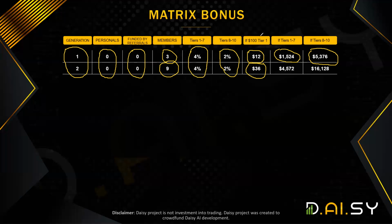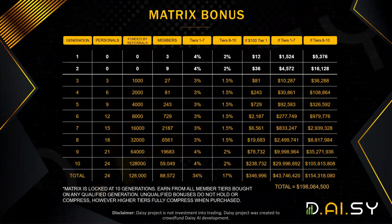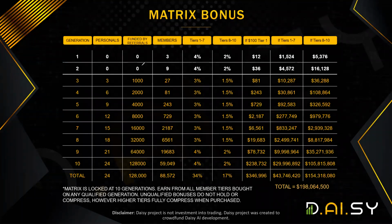Now, this was generation 1 to 2. But there are 10 generations in total. The matrix is maxed at 10 generations. With generation 3, you will have to start recruiting to earn from those generations, excuse me, I have to be careful with the terminology. To unlock generation 3, you will have to have 3 direct referrals that have generated $1,000 in turnover, and the total number of people has to be 27. This is the maximum you can have on generation 3.